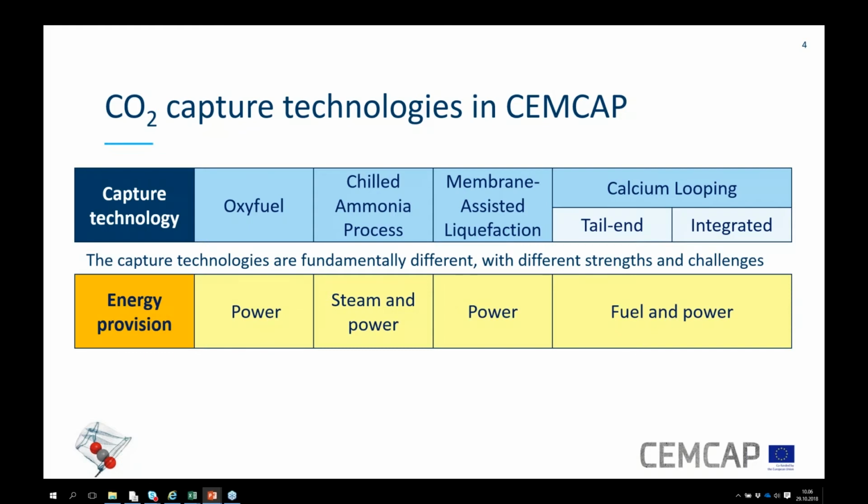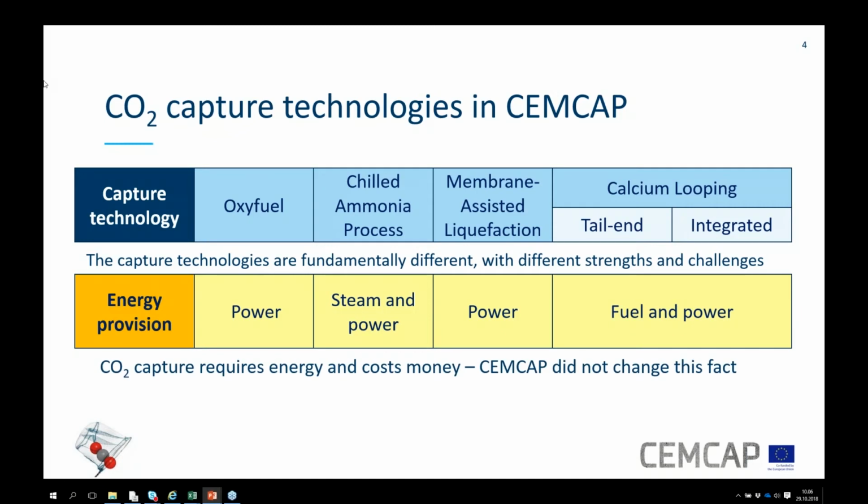The chilled ammonia process is a solvent technology. It mainly consumes steam, but also some power for cooling. The membrane-assisted liquefaction is a hybrid technology that consumes power for pumps, refrigeration and compression. And then the calcium looping requires both fuel for the calcination reaction and also power, mainly for the air separation unit process.